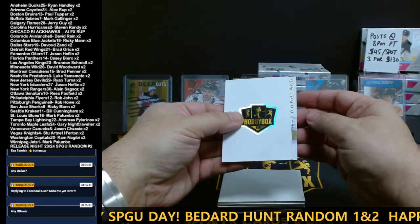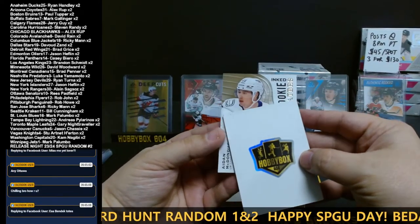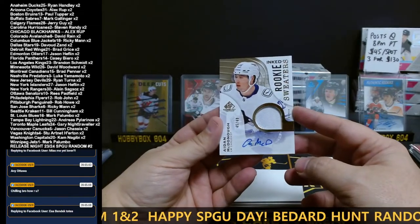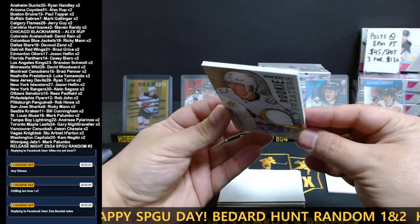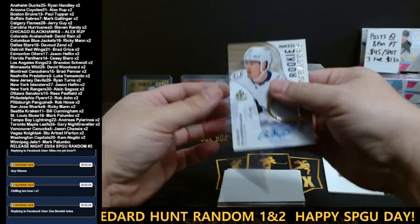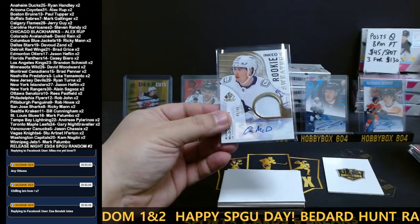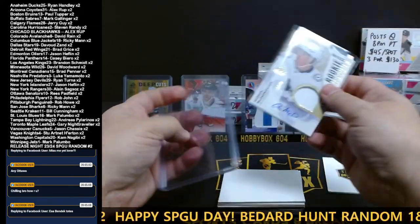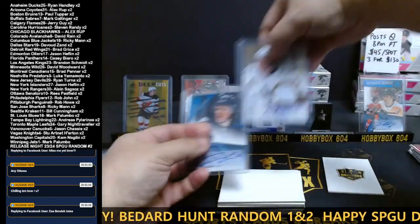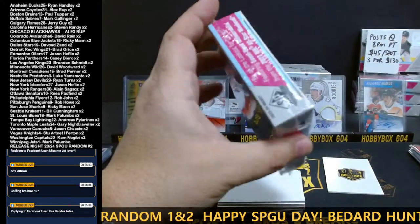Is it Supreme? No, it is Ink Sweater Patches. Nice, only one color. 45 out of 49, Aiden McDonough. We got some stitching and a little bit of blue down there. Going out to the Canucks. There you go, Vancouver. Jason Chassie, did you have the Canucks in the first side too? Nice. All right. Next box is box number 73.